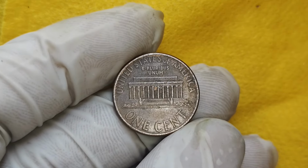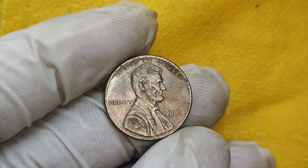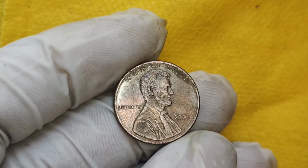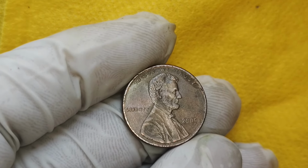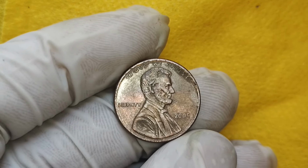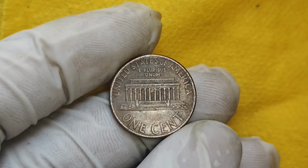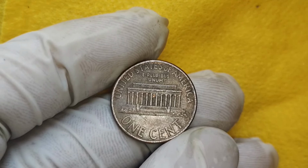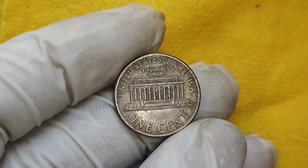First things first, let's talk about what a no-mint mark penny is. In the US, coins are minted in various locations, and each mint stamps its coins with a unique mark: P for Philadelphia, D for Denver, and S for San Francisco. However, coins minted in Philadelphia often lack a mint mark altogether. So, if your 2005 penny doesn't have a little letter under the date, it's likely from the city of brotherly love. Now, you might be wondering, does the absence of a mint mark make my penny special?